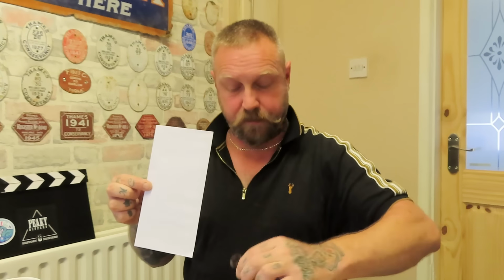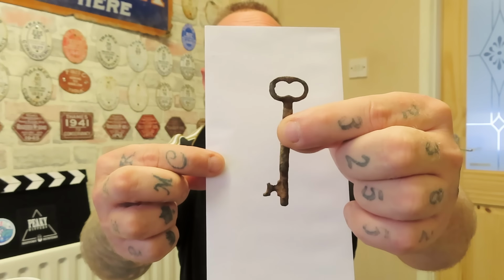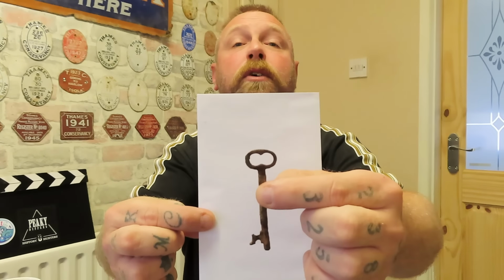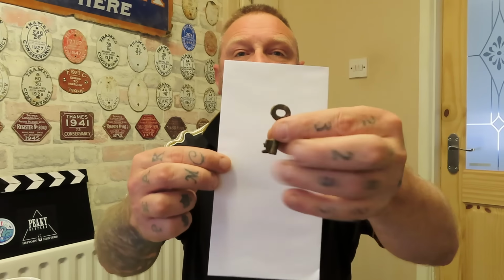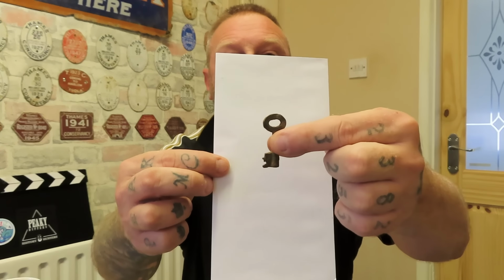Then we've got a tall key. That's a little beauty, that one. All on the same bunch, this was, guys. All on the same bunch. Then we got another little cupboard key or something like that, that is. Or a little money box key from back in the day.